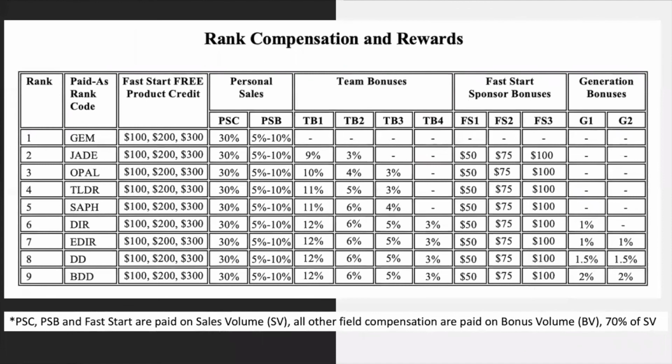And then here's the compensation plan, all of it in one view. Here, the Fast Start free product credit is the same for every rank. There's $100, $200, $300 in free jewelry credits available. Personal sales are the same for everybody, 30% on your personal sales, and your personal sales bonuses at 5 and 10% back to you based on the $1,500 or $3,000 a month, all the same to everybody. Team bonuses we went over, 9, 10, 11, and Director starts at 12 and does a 4th level.